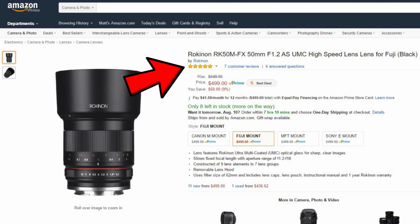And just of interest, that is not a Fuji lens. I love 50s on an APS-C body. On the Fuji, that's about a 75mm field of view. And I would love that lens.